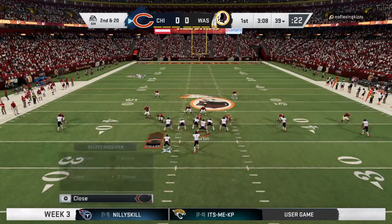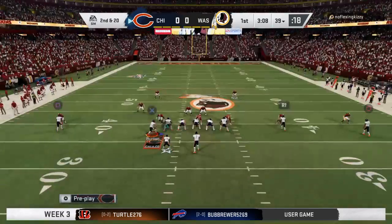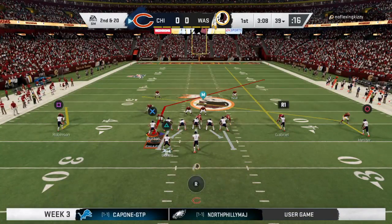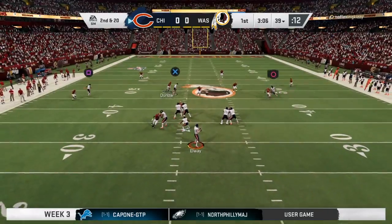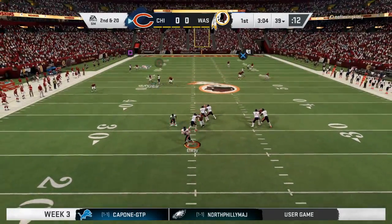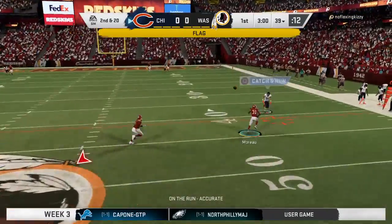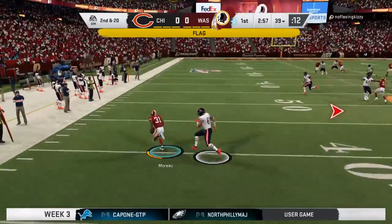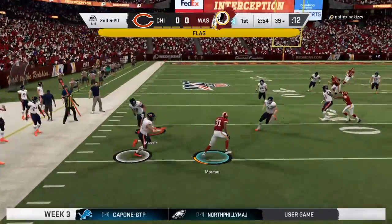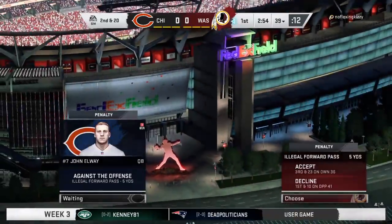I don't know how good I am, but it doesn't take much to tell. His mechanics are off a little bit, exactly what you described. Footwork, that led to the incompletion. I got him. Mike 51. On second down, Elway steps away to his left. This is intercepted. Picked up by Fabian Moreau. And he's able to get it back to the 41-yard line.